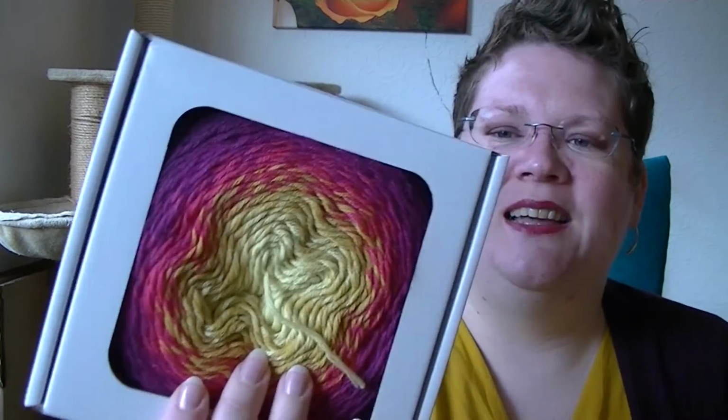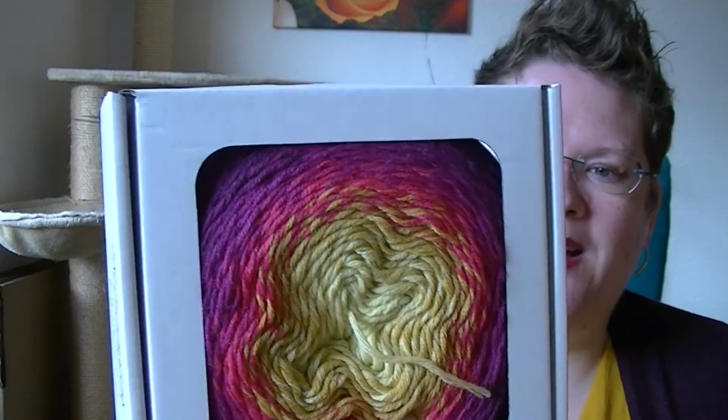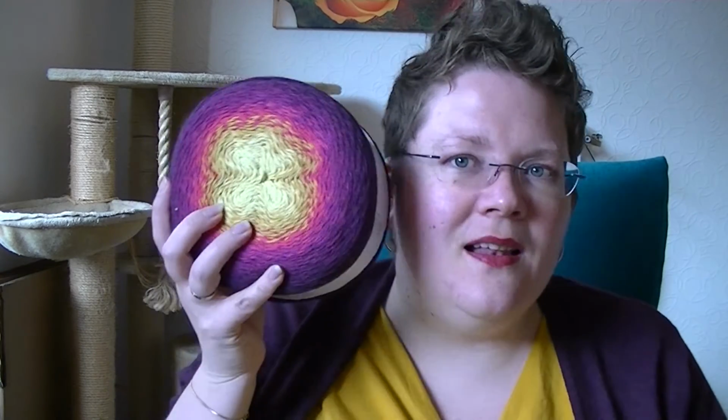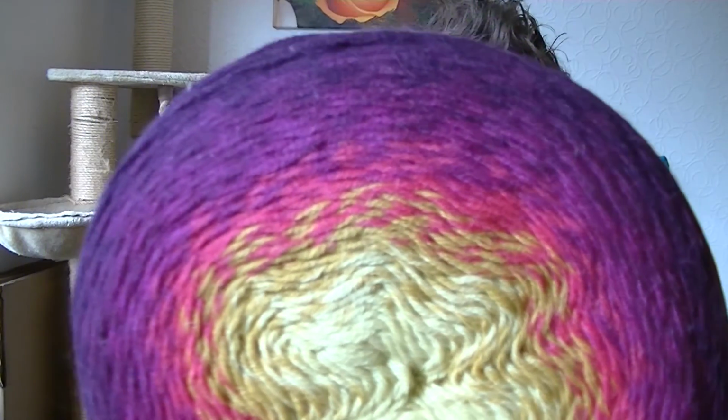So yeah, the yarn is 80% virgin wool and 20% alpaca, and it does feel really soft if I feel it like this. I will see if I can just open it. Yes, it opens fairly easily. Here we go. I mean, look at it. It's almost the size of my head. Seriously, it's huge. I have absolutely no clue what I'm gonna make with this. I just had to have it.